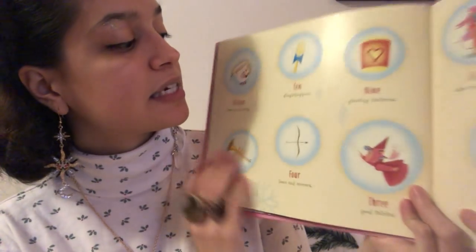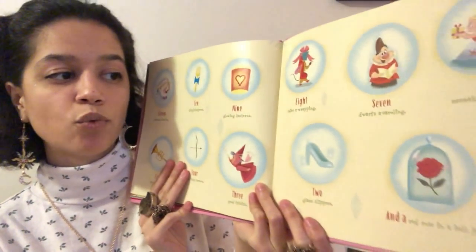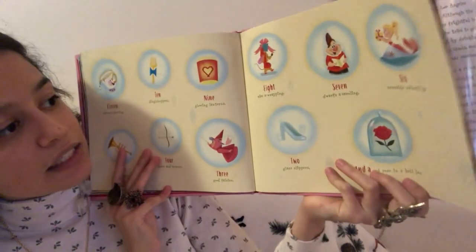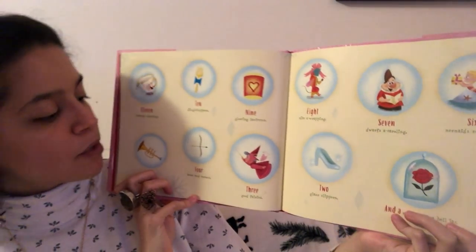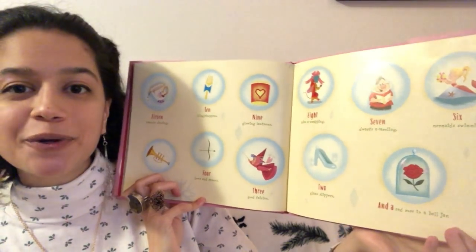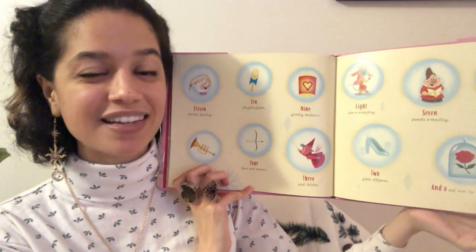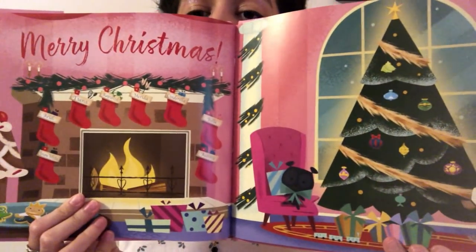11 teacups dancing, 10 dingle hoppers, 9 glowing lanterns, 8 mice a-rapping, 7 dwarves caroling, 6 mermaids swimming, 5 jazz players, 4 bows and arrows, 3 good fairies, 2 glass slippers, and a red rose in a bell jar. Isn't that lovely? Now, Merry Christmas. We have our final frame.